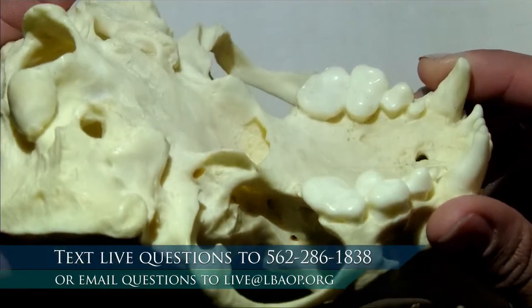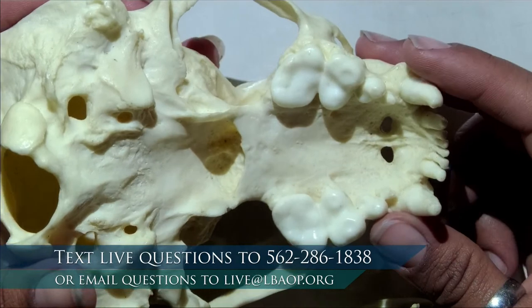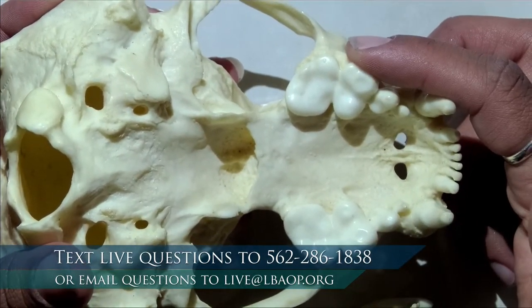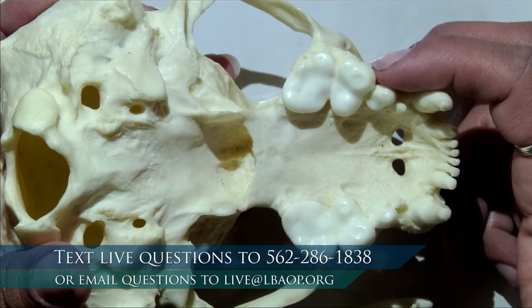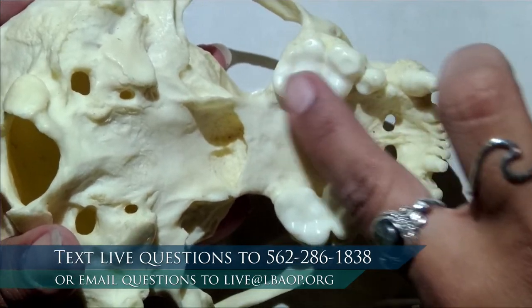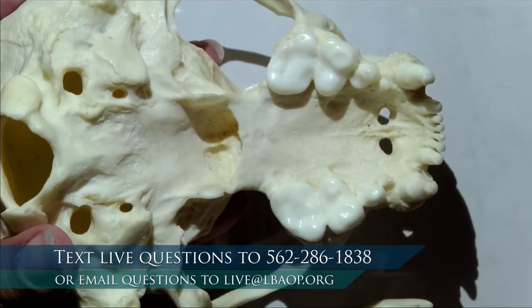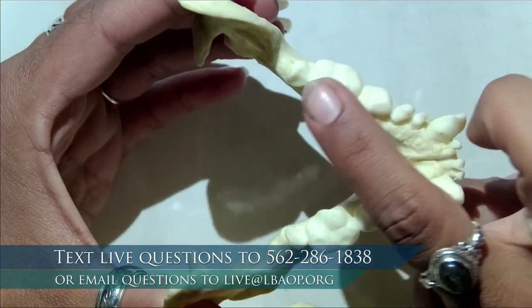They're kind of flat. So when you think about your teeth in your mouth, what do you use your back teeth for? Are you chomping with your back teeth or are you grinding with your back teeth? Yeah, you're grinding. So your back teeth are not quite this big, but they do the same function, just like the otters. I'll pull this top jaw too. Let's look at this.